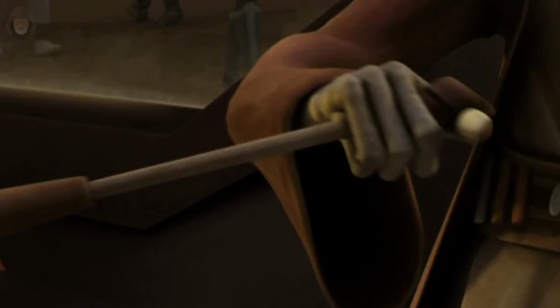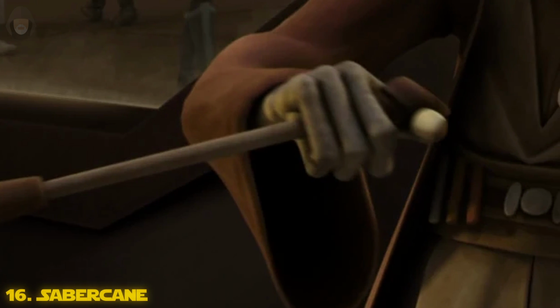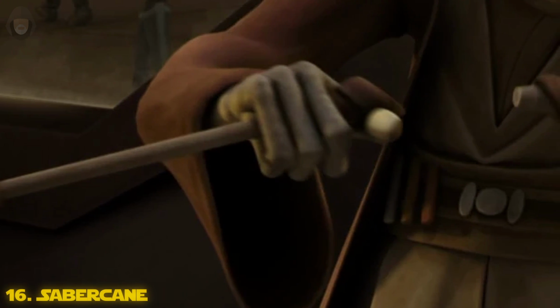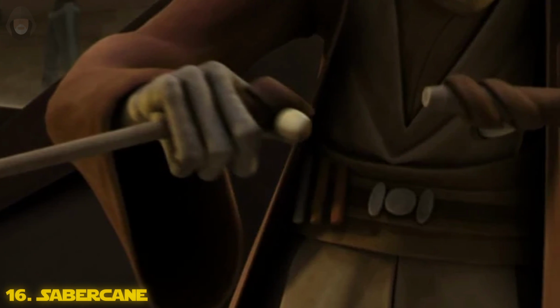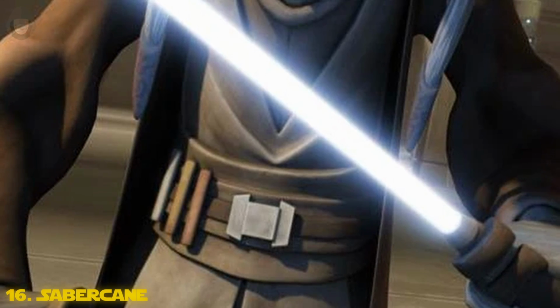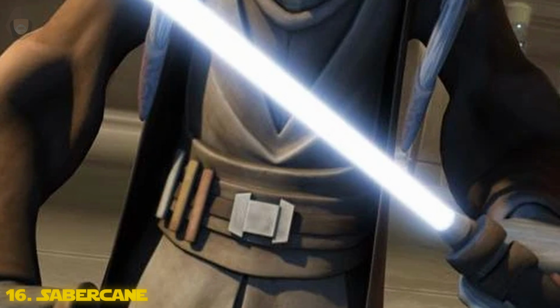Number 16, the Saber Cane. Only two of these are known to have ever existed, though it's safe to assume that they were fairly common among the elderly members of the Order. This was a lightsaber whose hilt connected to a long and sturdy cane so that it could not only function as a weapon but also a travelling device.